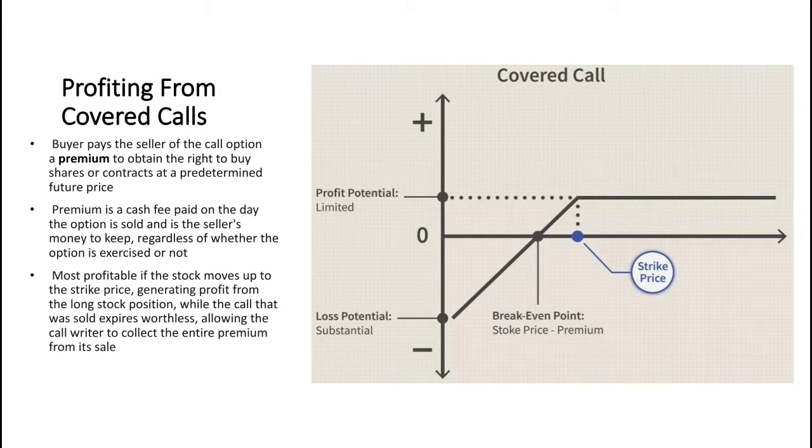A covered call is therefore most profitable if the stock moves up to the strike price, and it then generates profit from the long stock position while the call that was sold expires worthless, which allows the call writer to collect the entire premium from its sale. When you sell a covered call, you get paid in exchange for giving up a portion of your future upside.